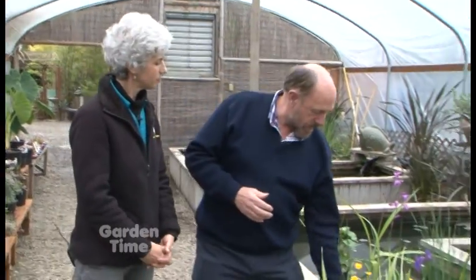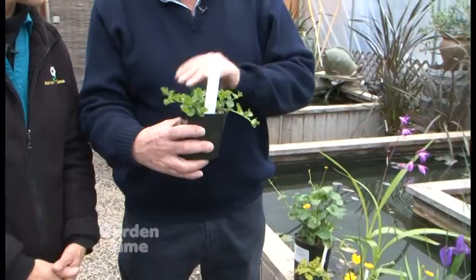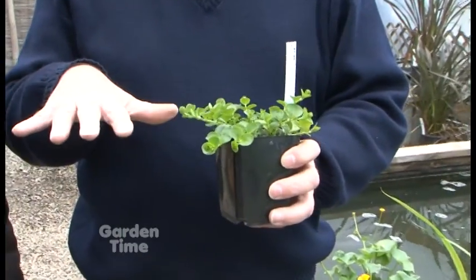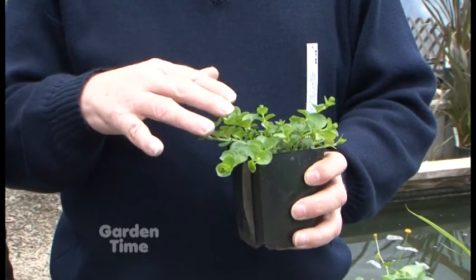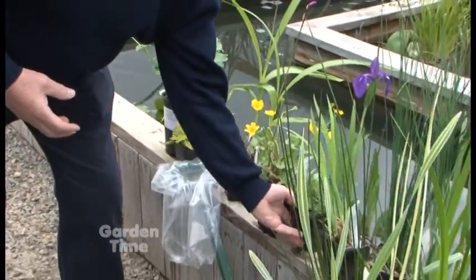what their pattern is. And there are things like these creeping jennies, plants like this that are very low. These have a yellow flower on them. And what these will do is just in the foreground of your pond, they'll cover all of that and soften the rock work there. And then from that, you can transition up into a medium growing plant.